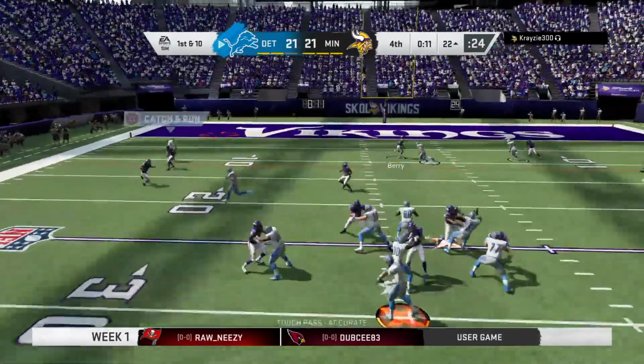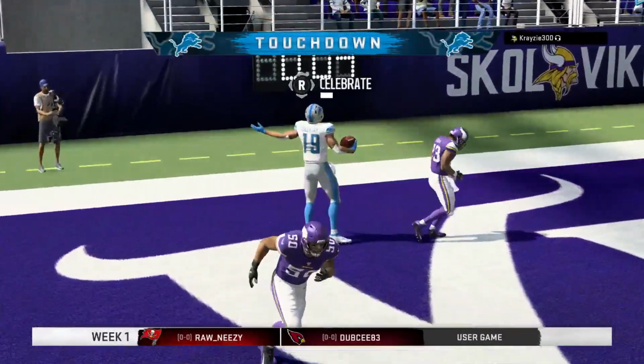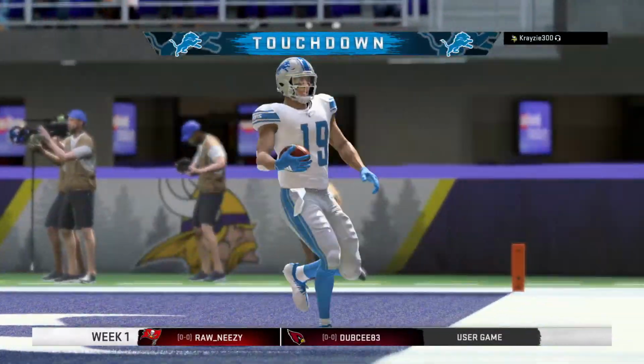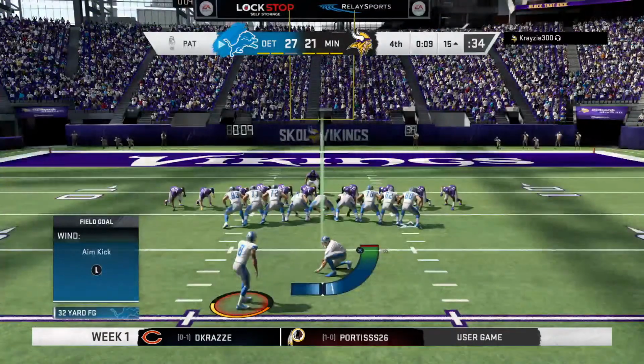Watch safety three. Newton to throw. This is going to be caught. He got it. It's a touchdown. Forget overtime. They're going to win the football game right now.